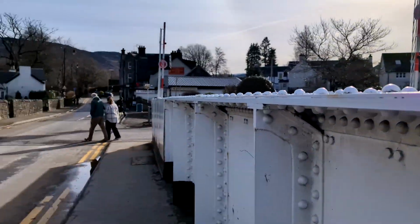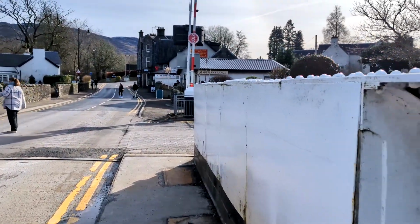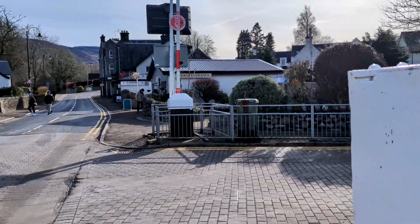We're walking across the swing bridge. The road traffic is stopped when the bridge is opened. The village is cut in half by the Caledonian Canal.